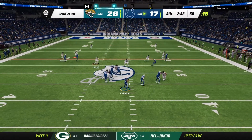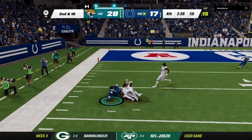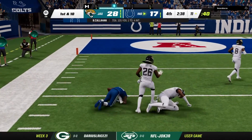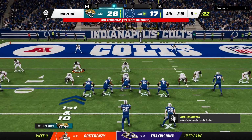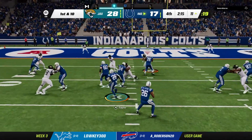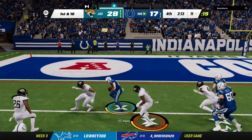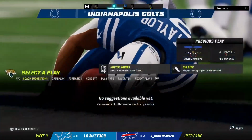From the midfield stripe, they'll look to throw. He's going to try and go deep again. He's got a man, complete. And he gets this one inside the 15, just a yard or 2 shy of the 10. From the gun, it's Taylor. And he'll get into the end zone.